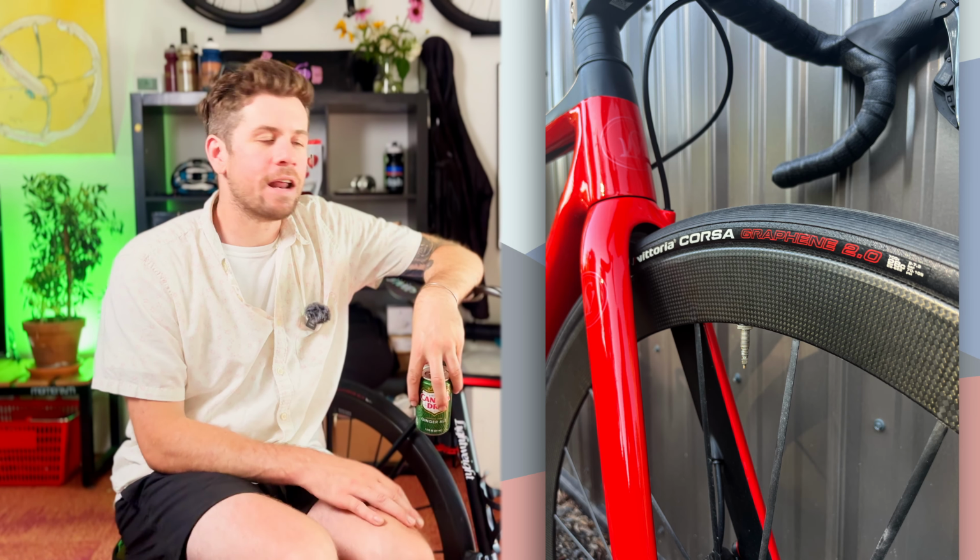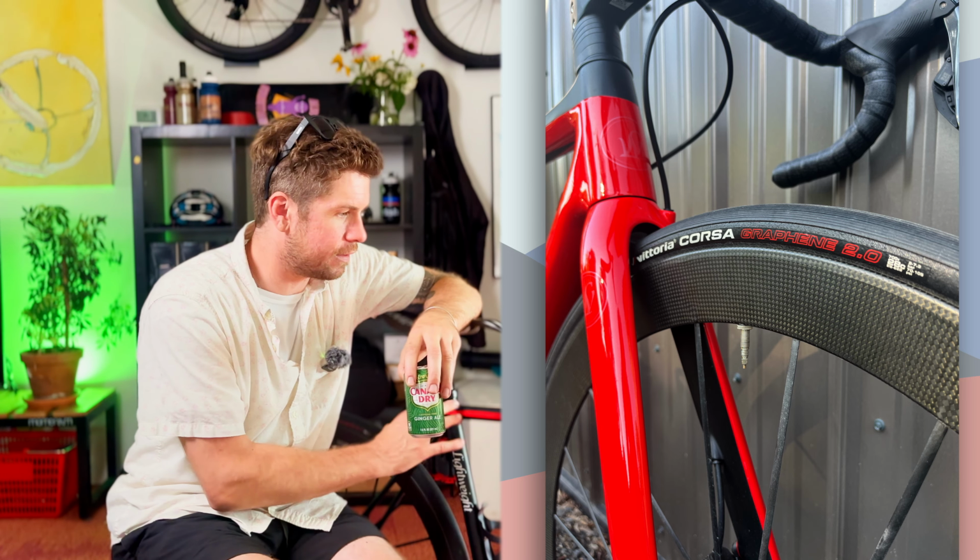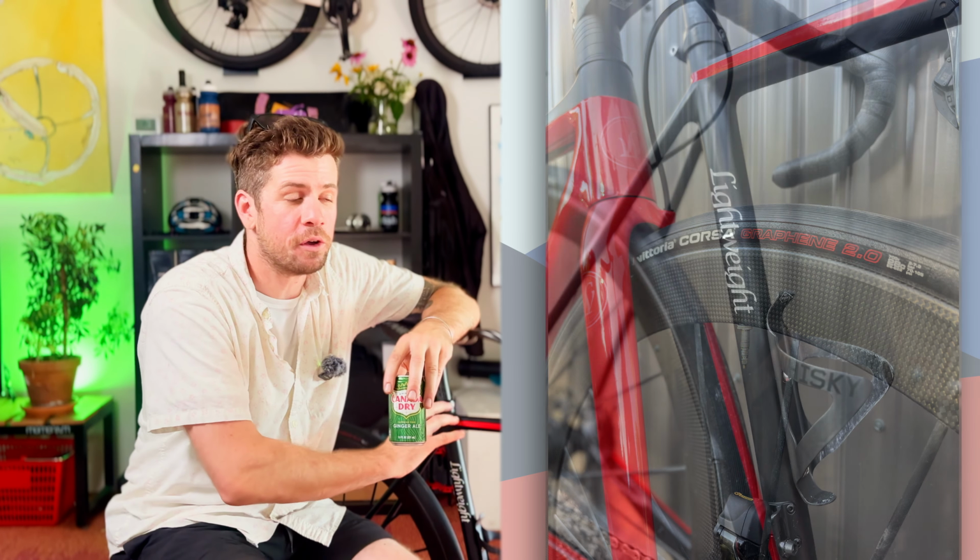So it's kind of an old school company. Essentially what happens is they go into business, and they start making wheels because that's where they really feel like the aerodynamic gains can be found. And that's what they were good at.